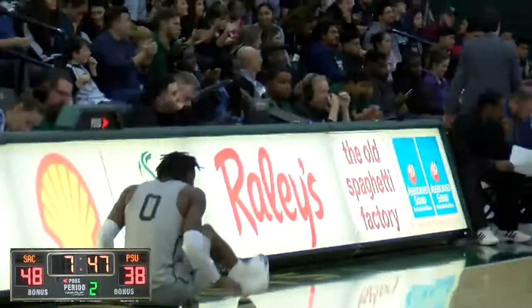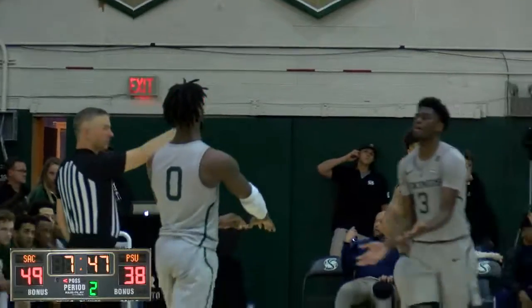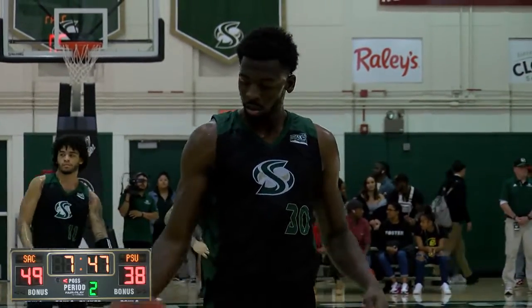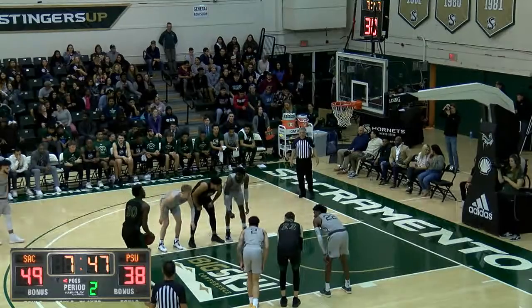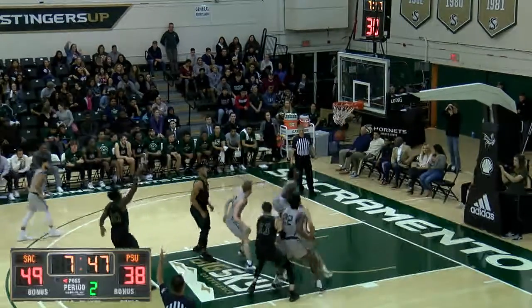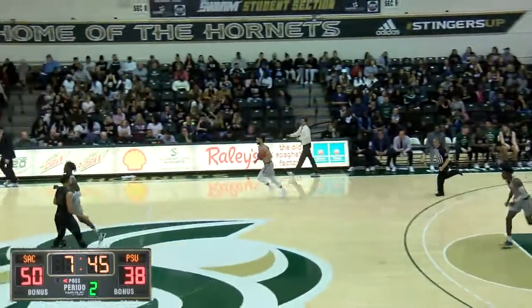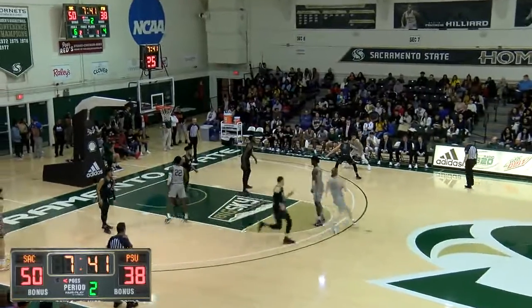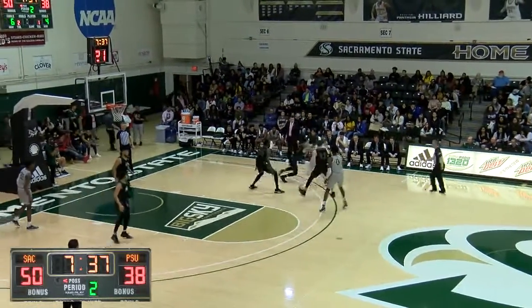And Patton drops in the first one. All's well that ends well. 49-38 Sacramento State. Well, I will say that the Vikings mounted that charge after the Hornets led 40-27. The Vikings went on a 9-2 run. And the second shot by Patton is good. So the Hornets at 50-38 right now, 12-point lead. Vikings have won 3 of their last 4.